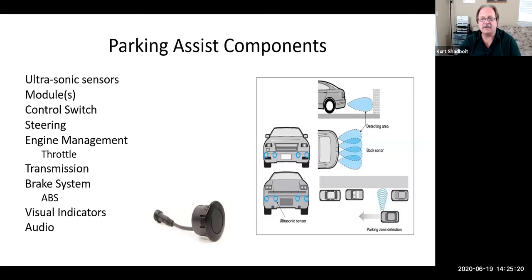Components themselves, these systems are primarily ultrasonic sensors, whether they're in the back bumpers, the front bumpers, you're going to have them on the sides as well. You've got all the applicable modules, control switches. It's going to interact with steering, brake, throttle. I haven't seen one that automatically shifts forward and reverse for you, but that doesn't mean it doesn't exist. We've got drive-by-wire transmissions, so there's no reason why it couldn't. I just haven't interacted with one that doesn't require the driver to do the park or the drive or the reverse and drive shifts. Visual indications, audio indications, all of those kinds of things are coming into play.